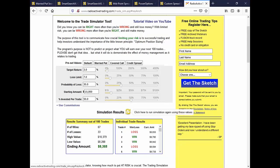So you can imagine what a covered call would look like if you allowed a 50% loss. Let's go, I'm going to take this up to 25. I think you need to be right 75% of the, 72% of the time to get what you'd expect. There's 77, okay.